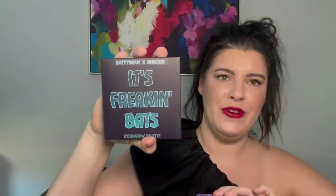Now here are the other two, if I can get that back in. Here are the other two palettes that I'm contemplating for October's Shop My Stash, and that is the new release of I Got Hallow Bean by Baddie Bean and Shroud, which is their second collaboration together, and then I ended up picking up It's Freaking Bats, which is their first collaboration together last year Halloween time.